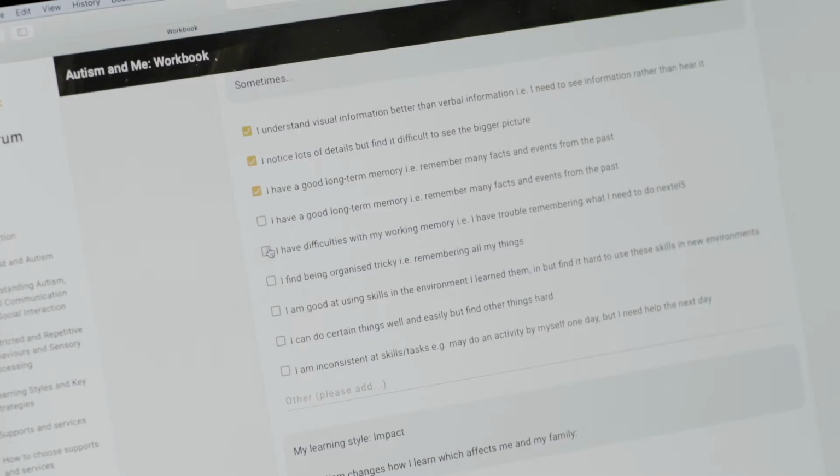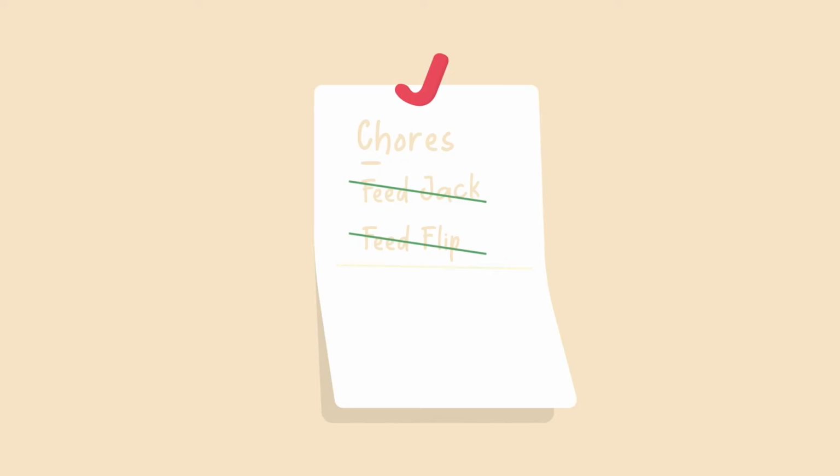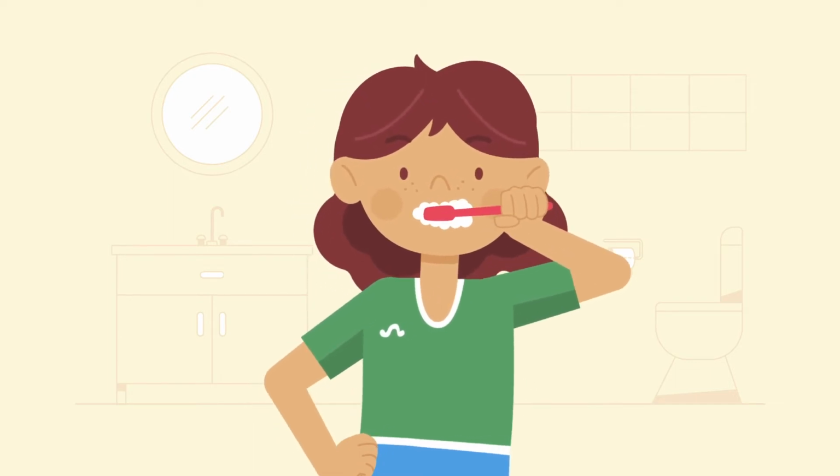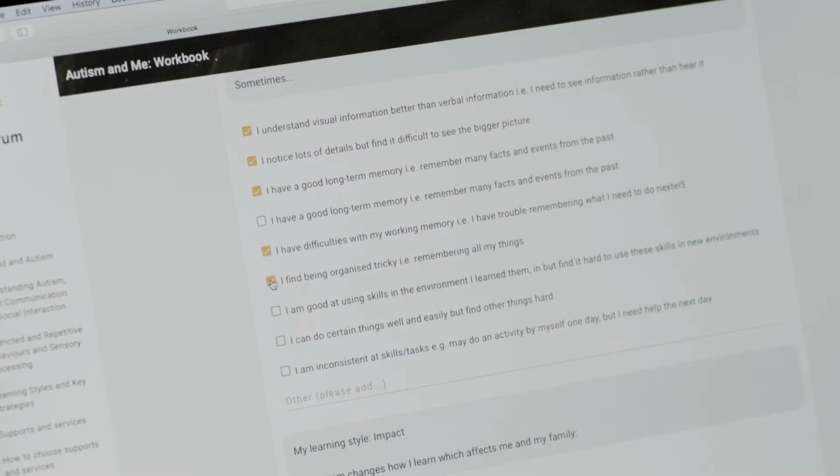So Janie also will have problems with her working memory. So day-to-day tasks are quite tricky because she also has difficulties with organisation and remembering from one day to the next what needs to happen first, what needs to happen next, and where things are kept, for example. Janie is also quite inconsistent sometimes with skills or tasks. So something that she might be able to do one day when she's feeling calm and focused, she might not be able to do the next day when she might be a bit tired.